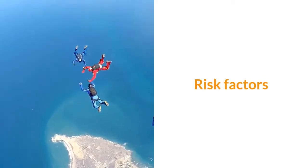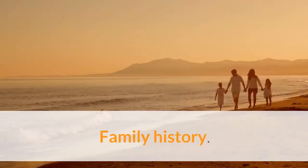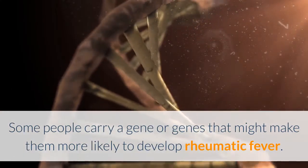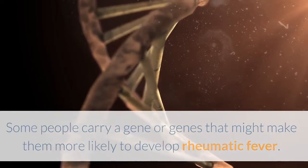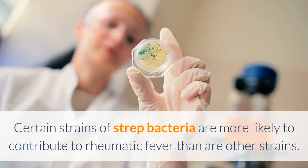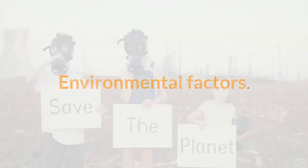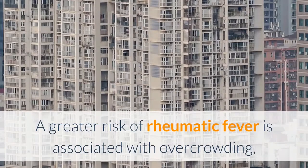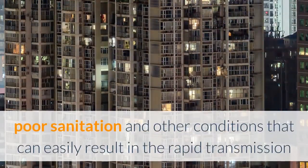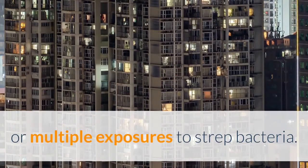Risk factors. Factors that can increase the risk of rheumatic fever include family history. Some people carry a gene or genes that might make them more likely to develop rheumatic fever. Type of strep bacteria. Certain strains of strep bacteria are more likely to contribute to rheumatic fever than are other strains. Environmental factors. A greater risk of rheumatic fever is associated with overcrowding, poor sanitation and other conditions that can easily result in the rapid transmission or multiple exposures to strep bacteria.